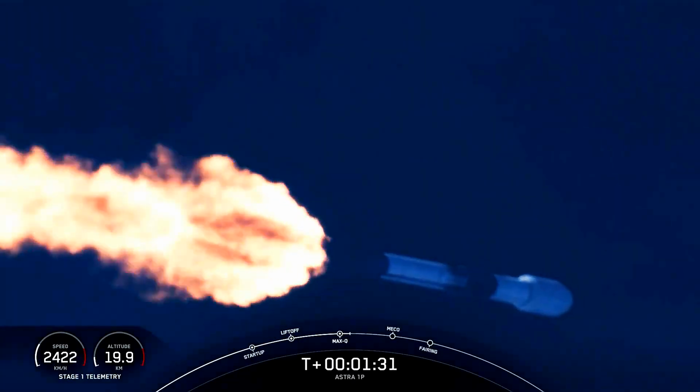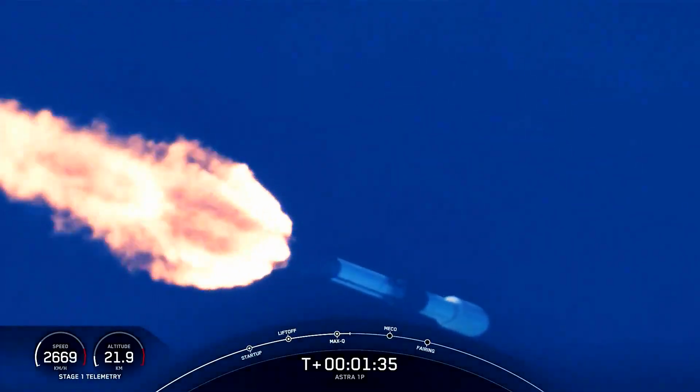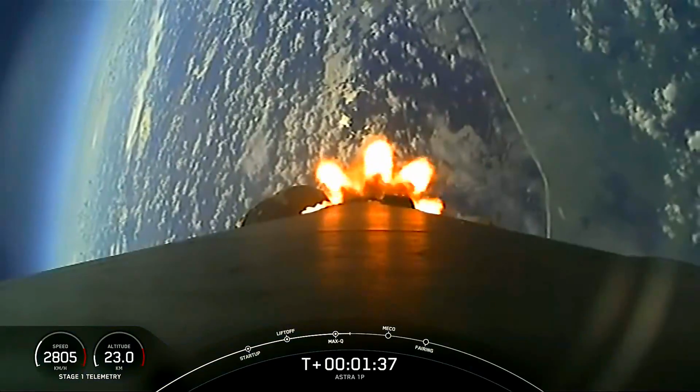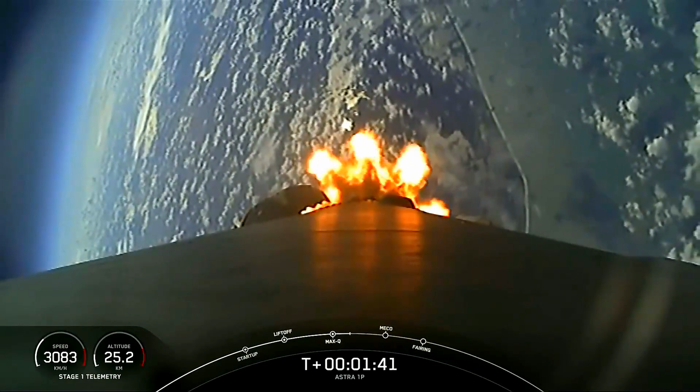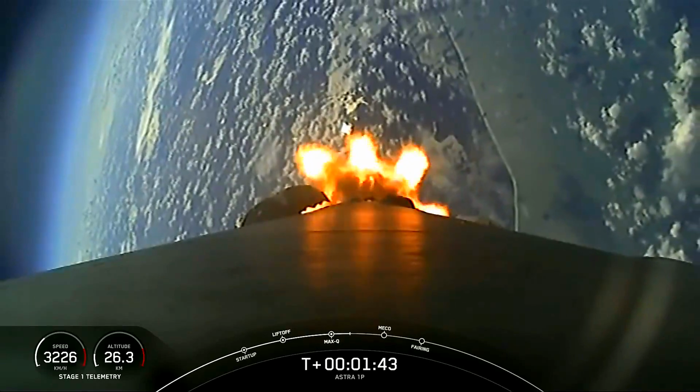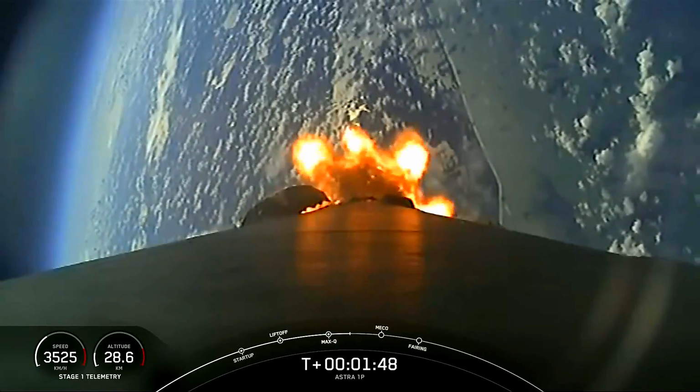You can keep your eye on the Stage 1 telemetry there in the bottom left-hand side of your screen, and keep an eye on those speed changes through ascent. Now, the rocket typically needs to go 17,500 miles per hour horizontally in order to avoid being pulled back down to Earth and therefore get into orbit.